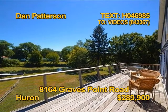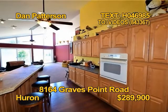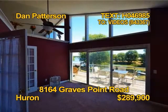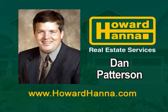Bring your boats and your fishing poles. This year-round waterfront home can be yours. 3 bedrooms, 2.5 baths, 2,600 square feet with an 8-car garage. You're going to love the open kitchen, too. This is a stunning ranch home on Port Bay that you have to see. Take a tour with Dan Patterson.